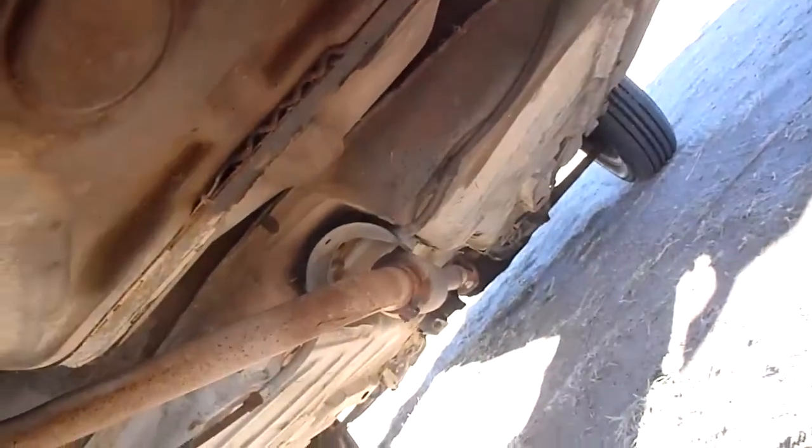Well, let's take a peek underneath this thing. From what I can tell, this thing has original exhaust on it. And if you look, well, it is. There's the original. It says Volkswagen right there, made in Canada. Volkswagen emblem and with Audi. And it is all welded. It is an original exhaust system.